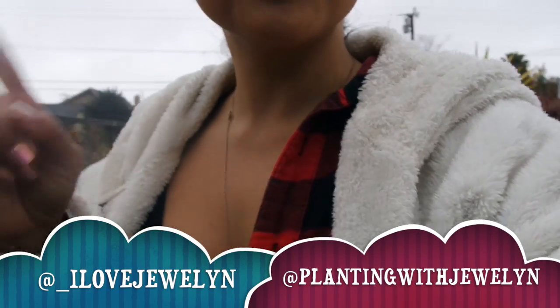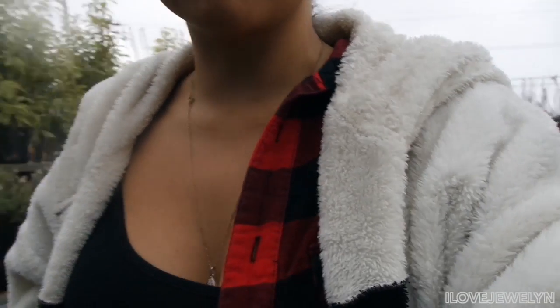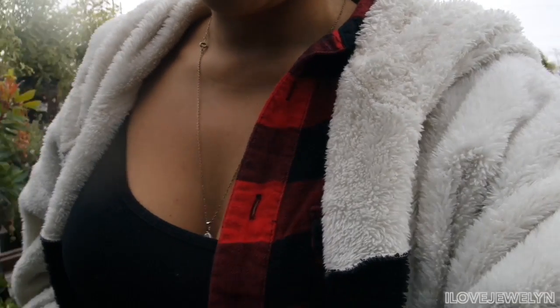And I will not let the rain stop me from checking out this place. So I just spoke to the owner and nobody's working because of the rain. But here we are, and I'm really excited to see if there's anything that I don't have in my collection.